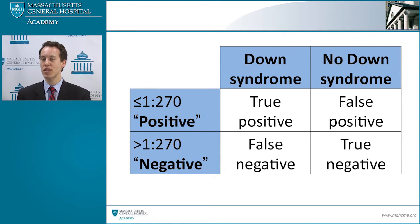If you're a fetus with Down syndrome and your results come back, let's say 1 out of 200, that report will have correctly identified you with a, quote, positive result. But if you're a fetus with Down syndrome and your result comes back 1 out of 300, that result will incorrectly label you as negative, because what the results imply is 1 out of every 300 will have Down syndrome.